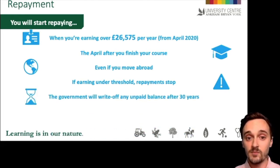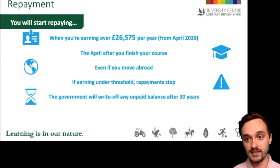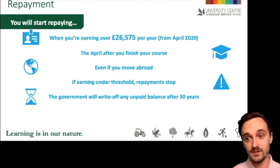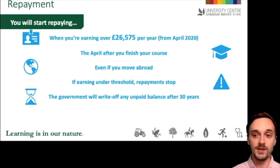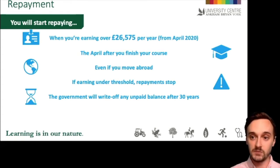Now this is an important bit. The government will write off any unpaid balance after 30 years. So if you don't pay back your student loan after 30 years, the remaining balance is completely written off. You don't need to worry about it. It's all settled. After 30 years, you stop paying.